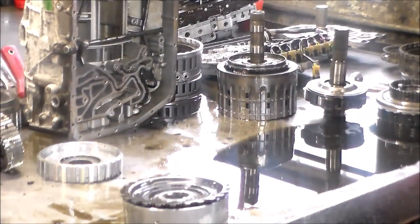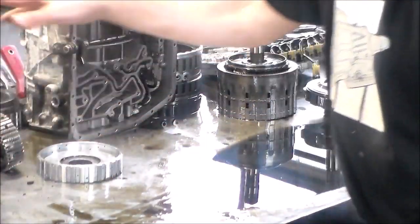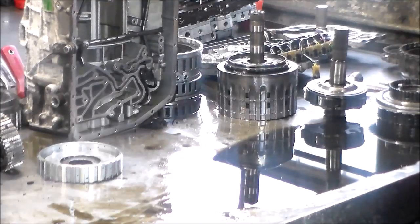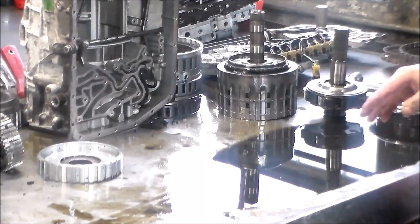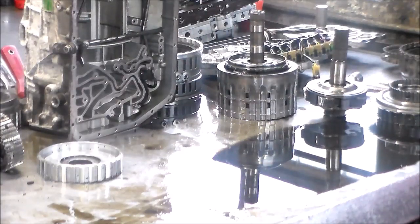Let me get rid of this oil, and then we'll come back and we'll take a look at the clutches. We'll open the pump, take a look at the valve body. Then as my parts come in, I'll show you guys what I put in this. All right, so I'll be back in a few.